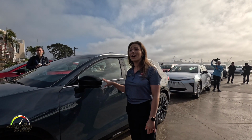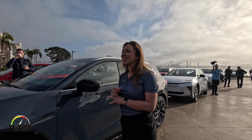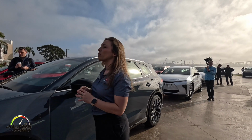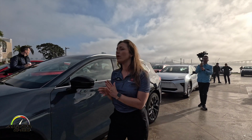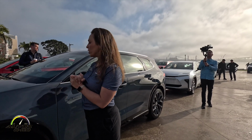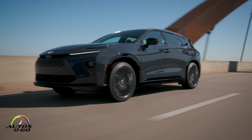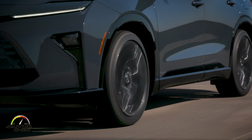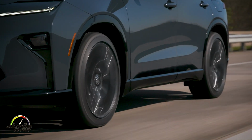You're seeing the storm cloud color here. There's 4 other colors: black and white of course, finish line red, which is popping over here, and then there's the bronze age, which is a unique Crown color. It's got that goldish brown that's special to Crown. You see the wheels? These are 21-inch wheels, standard on the Limited grade. The XLE, that's all we have, just XLE and Limited. The XLE has 19-inch wheels standard, and they're the same ones that you'll see on the lift-up sedan.